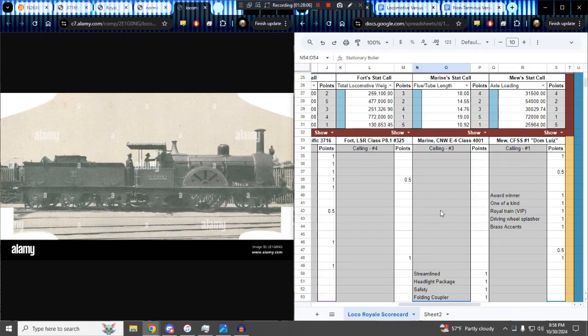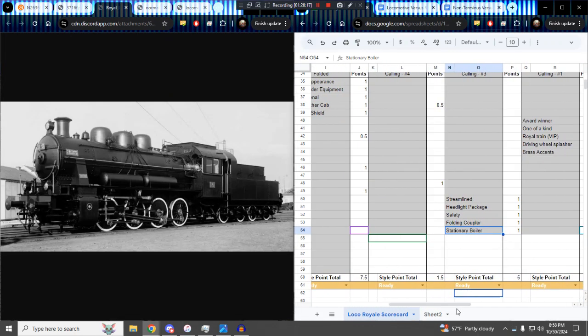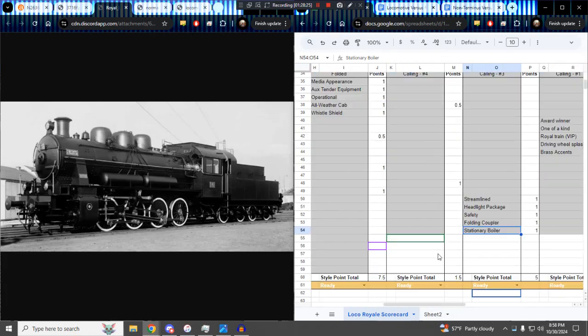I forget. No, it is Mew's turn. Oh no, sorry. It is Fort's turn. Yes, Fort's turn finally. We've got five points left. We've got not a lot of game left. Fort has only picked up, I'll say, 1.5 style points, but the spreadsheet says it's still possible for him to win or at least tie. So we'll see. Good luck.